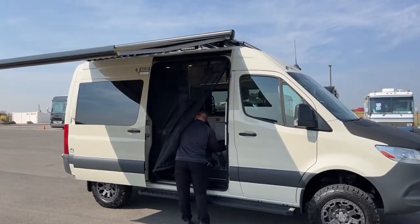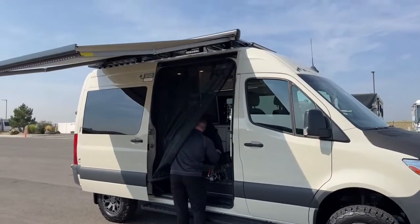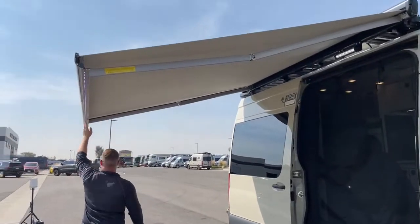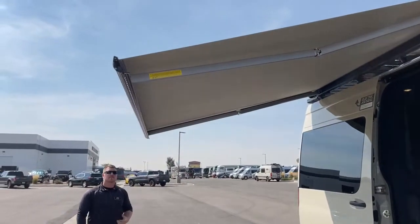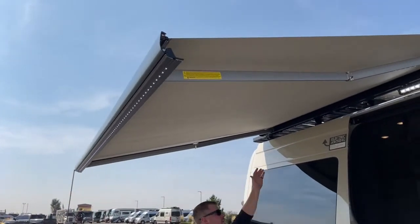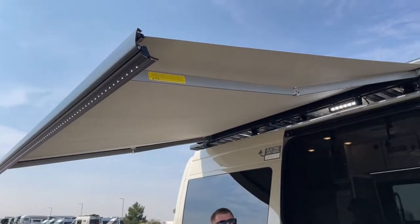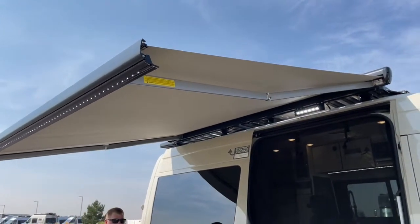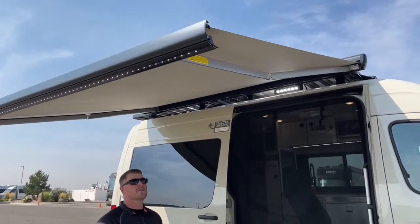Also on this awning, we've got a nice LED light strip on the bottom side of it, just to give you some extra light while you're out camping nighttime, that kind of stuff. The other thing we did is we put the light bar right above the entry door there. So that's going to give us additional lighting for night camping if we're out here enjoying the night.